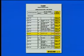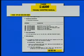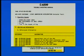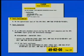The fault isolation procedure column includes the troubleshooting manual reference and page number, and the fault isolation procedure task number. The fault isolation procedure and task number are found in page block 200 of the troubleshooting manual. This section contains a list of possible causes for the failure, job setup information, the fault confirmation procedure, and the fault isolation procedure.